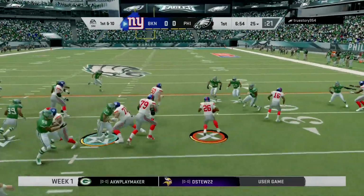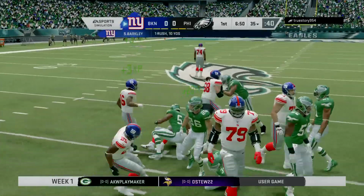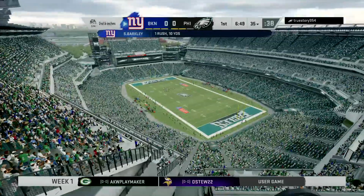Now Saquon Barkley, a man who played collegiately here in the Keystone State. 10 yards on the pickup there, and it'll be second down.